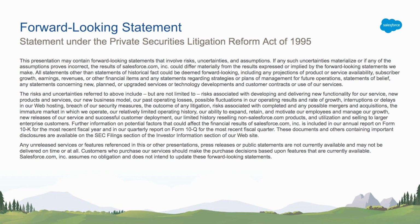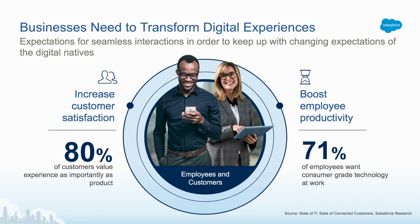All right, let's talk a little bit about flow. When we looked at our flow product strategy, we established that we had a premise that businesses need to transform digital experiences. And what does that mean? We did a survey about 2 years ago, and we found out that 80% of customers value the digital experience that they have almost as much as they do the actual product. And so when you talk about digital transformation, this is what we're talking about, the ability to create this really, really awesome digital experience.